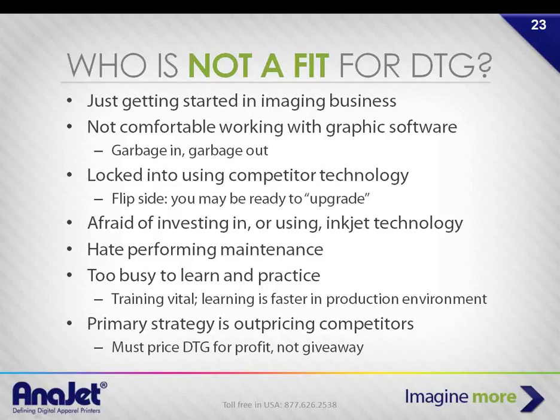So what we thought was important is to point out who's not a fit for direct to garment. It's not going to be perfect. It's not going to work for everybody.